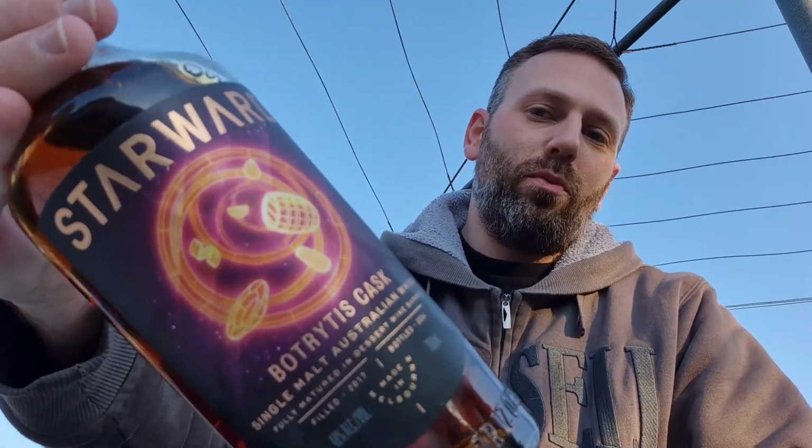If any of you would like to be able to see the bottle, that's what it looks like. I must say I do like Starward's new redesign on their bottles. They have had a bit of a change in the design recently, and it's really suiting the new label designs as well. But enough of the aesthetics. Let's get on with the review. So, on the nose.